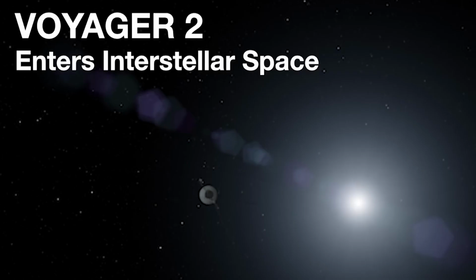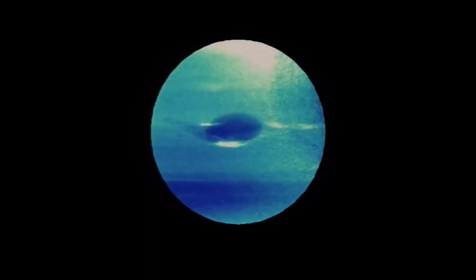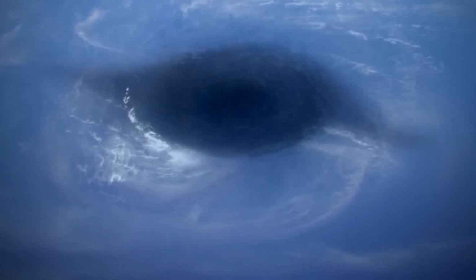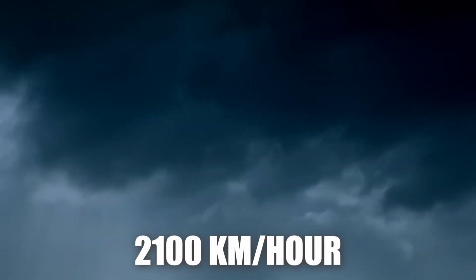Neptune's atmosphere is also said to be turbulent in nature. At the end of the 1980s, NASA's Voyager 2 spacecraft was sent to orbit the outer planets, during which it captured images of Neptune. When the images were viewed, a dark spot was witnessed in the southern hemisphere of the planet, showcasing a turbulent storm. Speaking of turbulent storms, Neptune is said to have the fastest ever noted winds in the solar system, with wind speeds of 2,100 km per hour, making it quite notorious in nature.